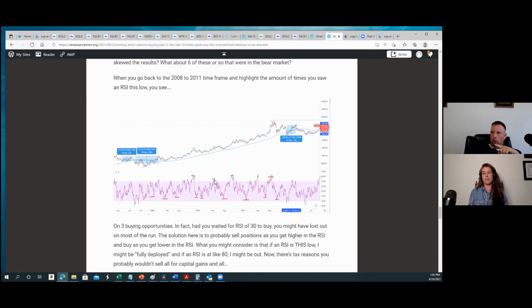Because look at all of these from the RSI 70. Almost all of these have sharp moves down that someone's a bag holder on. I don't want it to be you. I don't want it to be me.